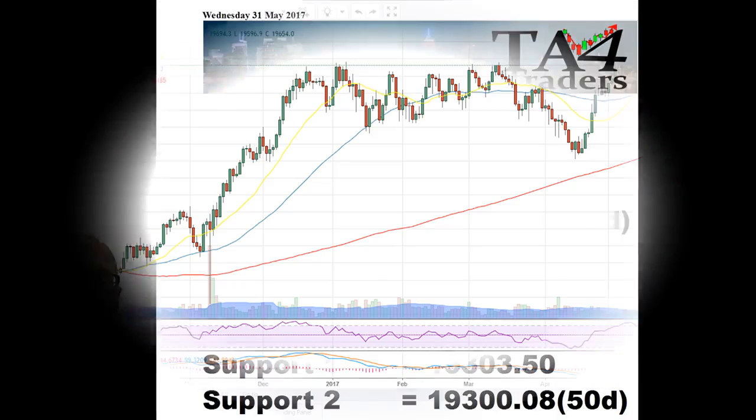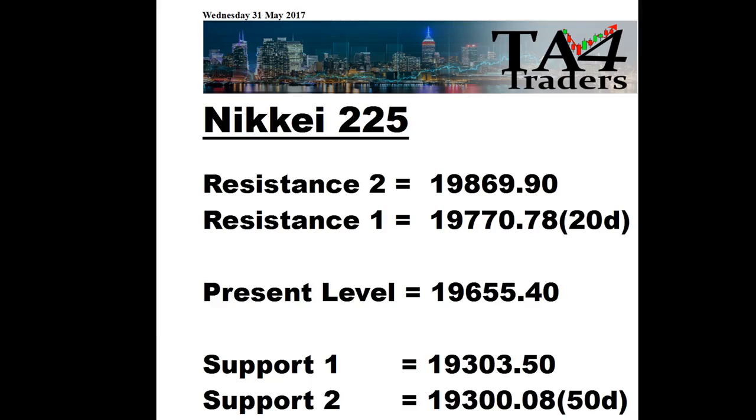On the support resistance levels, the 20-day is the first resistance, 19,770.78, and then second resistance 19,870, with support 19,303, and then 19,300, and that's from the 50-day moving average.